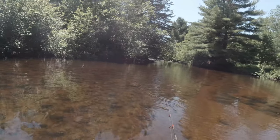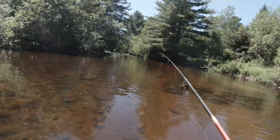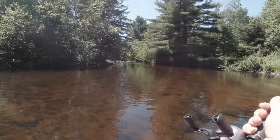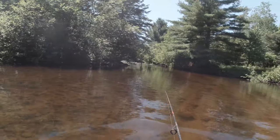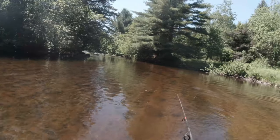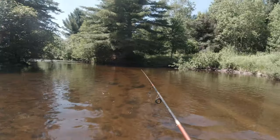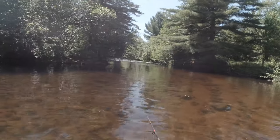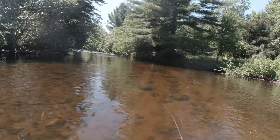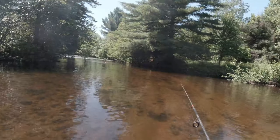Trying to get kind of close to that shady area over there, because that's where the trout would probably be sitting. Oh, got us the weed. Little shady area here. That's hopefully something sitting up in there. Yeah, see, this is where we'd always come down, right here. Hopefully the trout are sitting in those rapids right there.